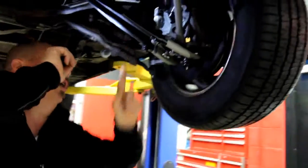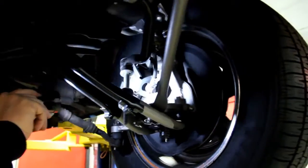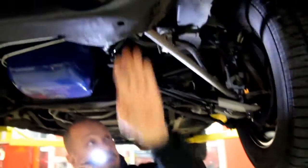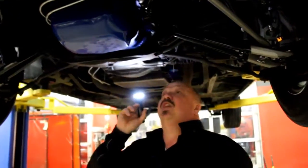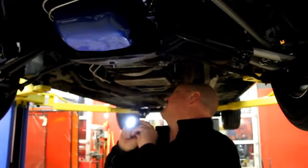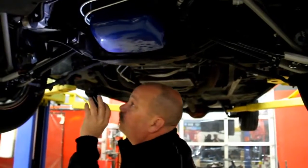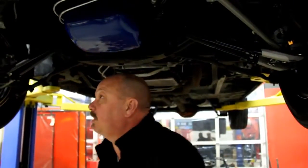New lower control arms, new upper control arms, of course new ball joints, calipers. The spindles look like they're new. Sway bars look great. Radius arms are in great shape. Nice and clean on the bottom side of this numbers matching 351 and numbers matching trans on the car. The frame up here looks great. I'll tell you what, this is one beautiful car underneath. Let's check the wheels and tires.